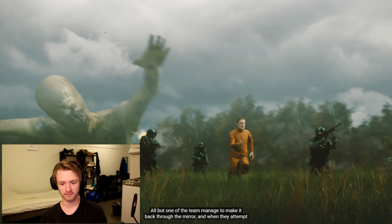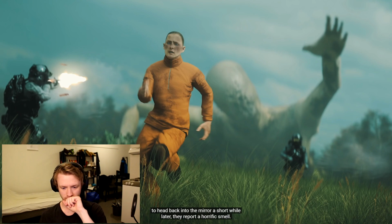All but one of the team manage to make it back through the mirror, and when they attempt to head back into the mirror a short while later, they report a horrific smell. Upon going through, they find the uniform and possessions of the lost team member, but not the body. A review of the footage shows the lost team member firing his weapon at the creature, which seems to be dripping a brown liquid, before being presumably eaten or absorbed by the creature.